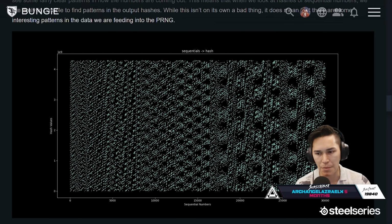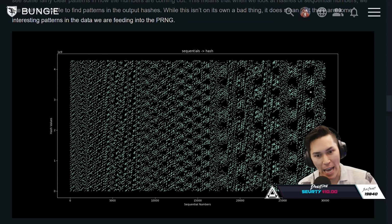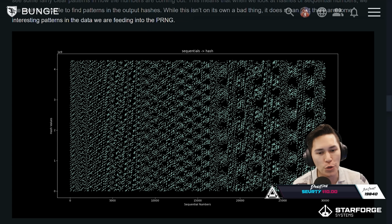You can see the gaps here, guys. Look at the gaps. Look at the spaces. Look at this. It's fucking pyramids. Look at that. The witness lives. Bungie, I know what you're really trying to say.